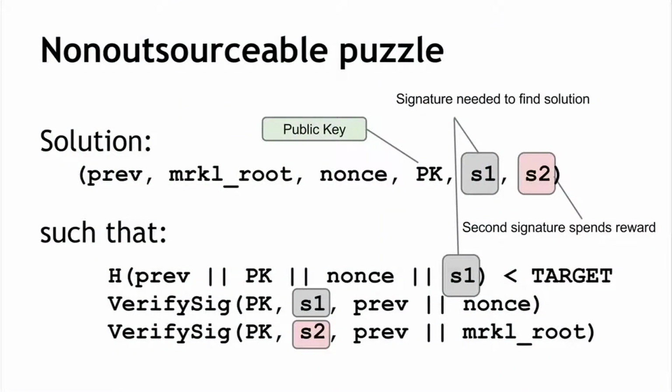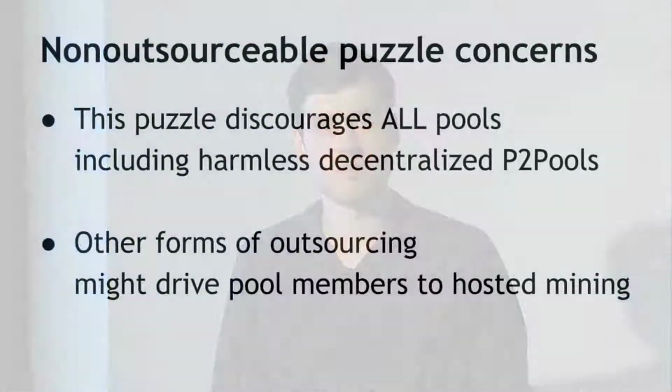And only in this signature do you include the Merkle root of the transactions. So the idea here is that you need to be able to compute the signature value S1 using the private key in order to find out whether or not you found a puzzle solution. And only if you found a puzzle solution do you then compute the second signature S2 in order to choose which transactions are going to be included. This means that to find a puzzle solution, you have to know the private key. And if you know the private key, you get to choose transactions that will direct the reward to yourself.